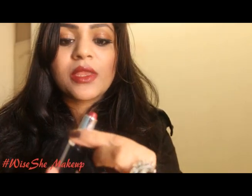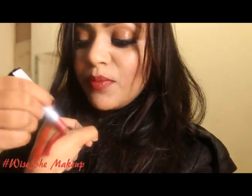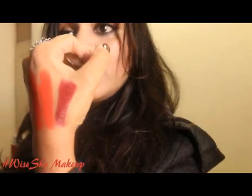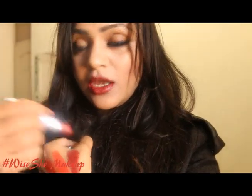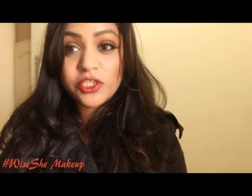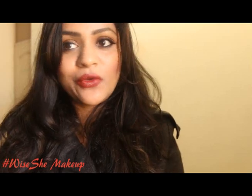The fifth and the last shade is Persistent Plum, shade 737. This shade is a beautiful plummy shade. It's a red based plum, and let me just swatch it. It's very bright, and because of its red undertone, it looks really beautiful when I use it. Not a shade which you can wear every day, but if you are fond of wine shades, you're going to like it.